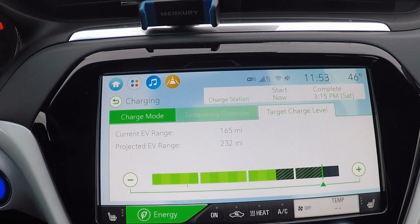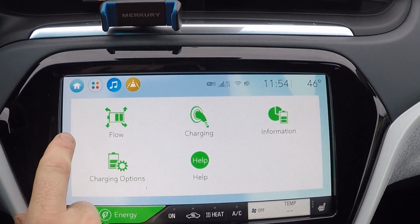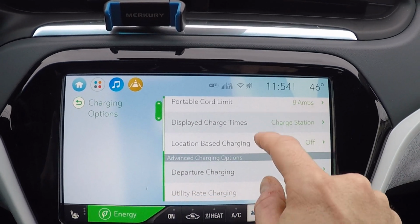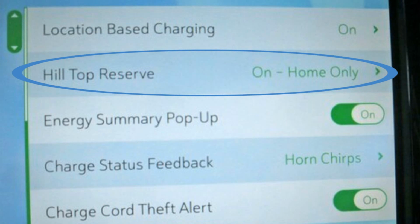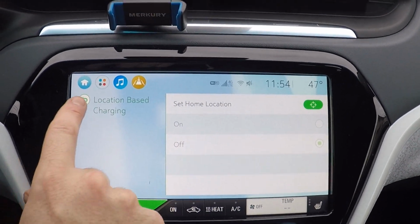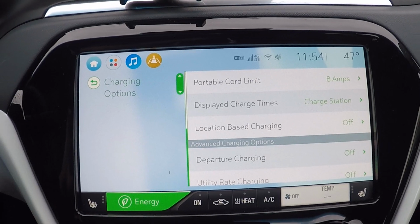Now the Hilltop Reserve mode does essentially the same thing in a 2017 or 2018 model. It's not exactly the same, but you'll have your energy screen, you'll go to charging options, and within this menu there will be a section that says Hilltop Reserve mode. You can toggle that on in a similar way to this button here. It'll look like that, but there are also settings for Hilltop Reserve away and home, because you can set up location-based charging. If you've got that, make sure it's set to on for both home and away. So you want Hilltop Reserve mode on in all cases, so that in any scenario where you're charging, it only takes you to around 90%.